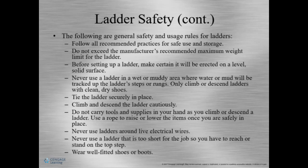Remember, most people who die from falling off a ladder seldom fall from a height more than their own.